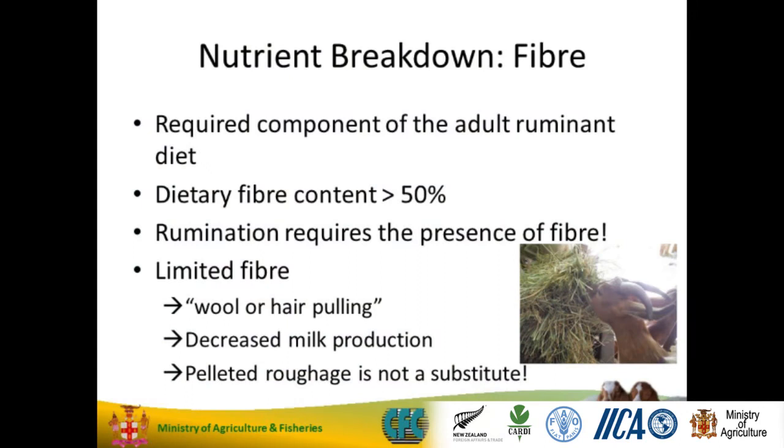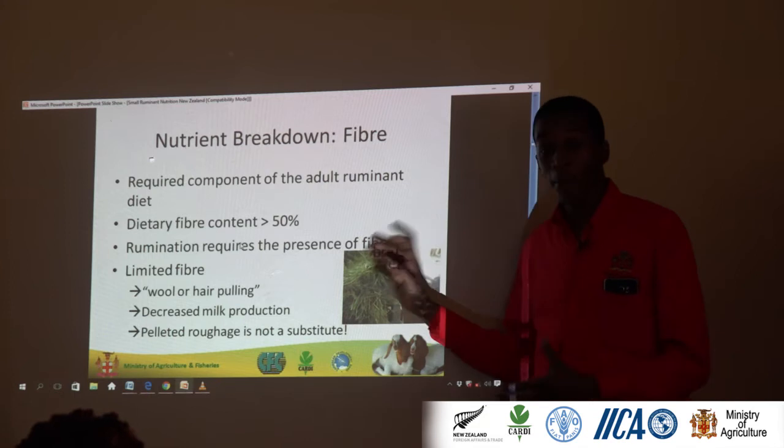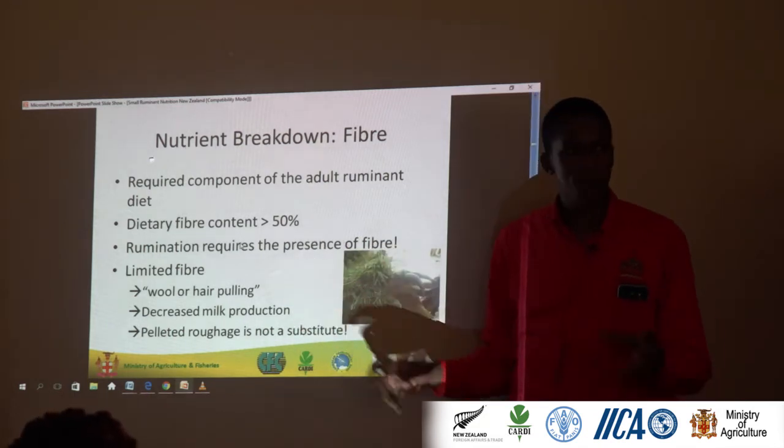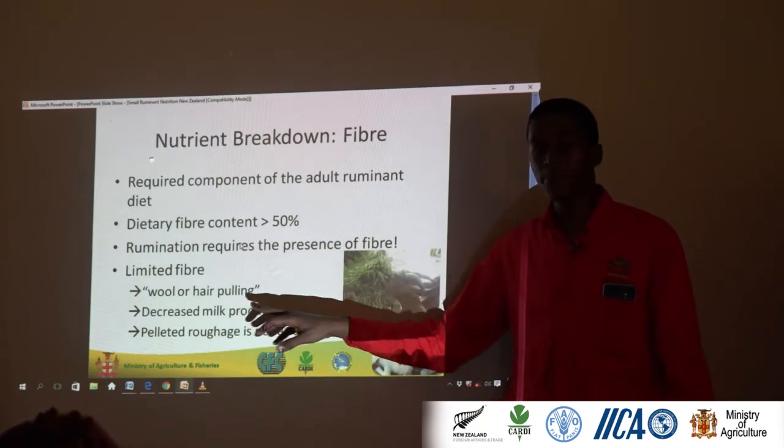Fiber, which is put together with energy. Because most of the energy you're going to gain will be coming from fiber sources. But what is important is that we're dealing with ruminants. A lot of people don't know this, that an adult ruminant needs greater than 50% of their diet to be fiber. Sheep will require more. You need fiber for rumination. And if you don't provide an adequate amount of fiber, you'll have wool or hair pulling and decreased milk production.